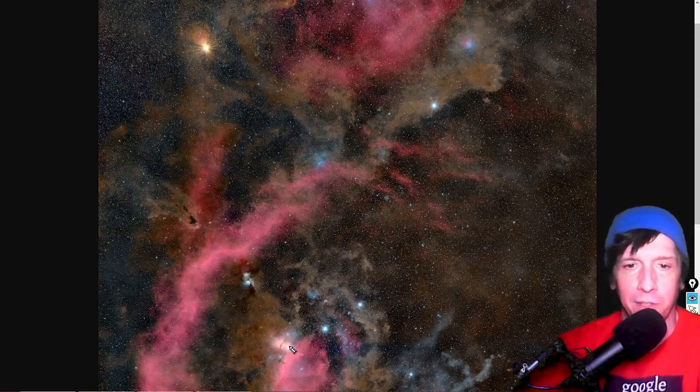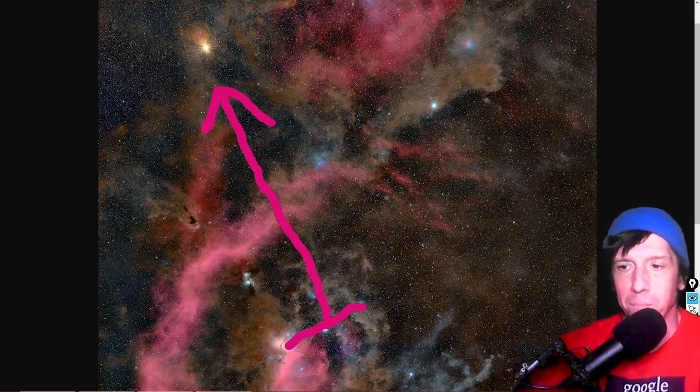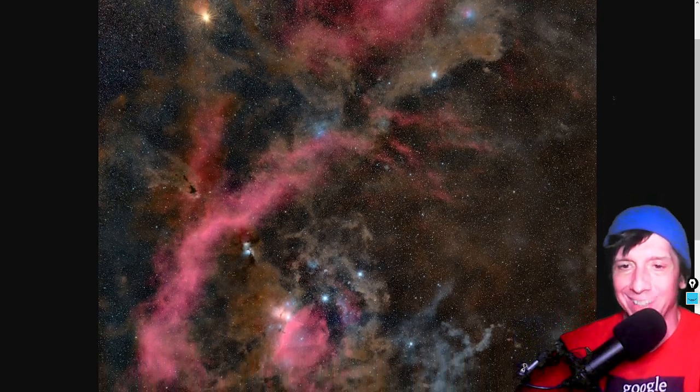So if you want to see the largest single object visible to the naked eye, just draw a perpendicular line from the buckle of the belt, and that perpendicular line will point right at Betelgeuse, the red supergiant. Massive, cool star that does quite a lot of activity, a lot of emissions, a lot of stellar spots do occur on red supergiant stars.